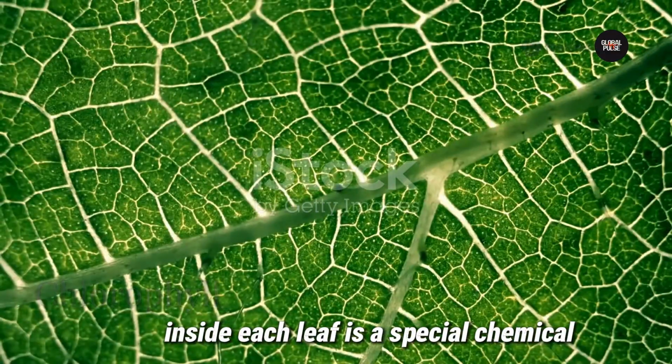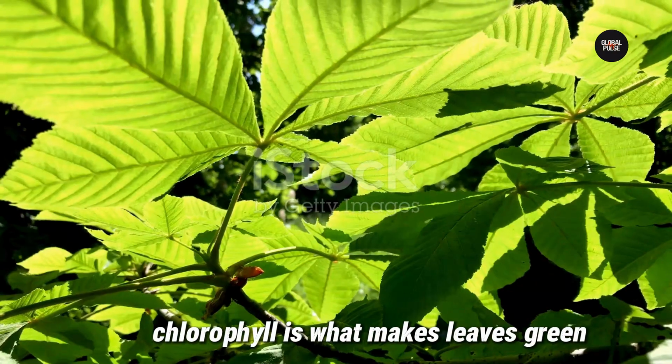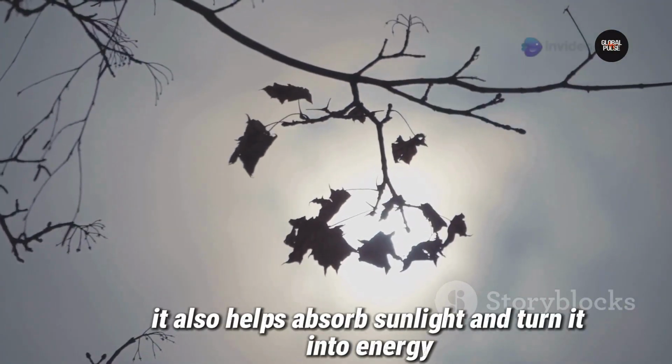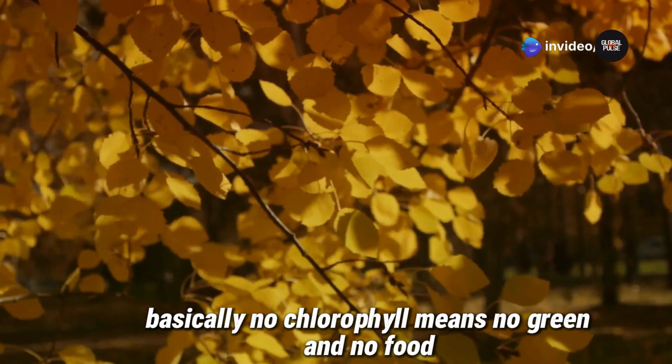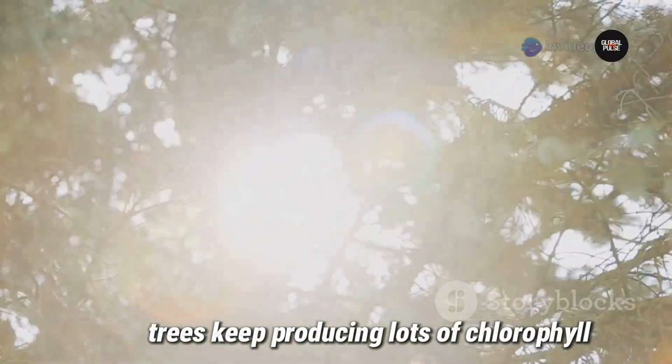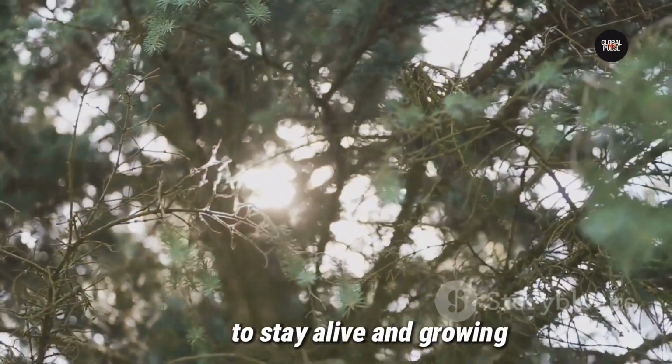Inside each leaf is a special chemical called chlorophyll. Chlorophyll is what makes leaves green. It also helps absorb sunlight and turn it into energy. Basically, no chlorophyll means no green and no food. So in the warm months, trees keep producing lots of chlorophyll to stay alive and growing.